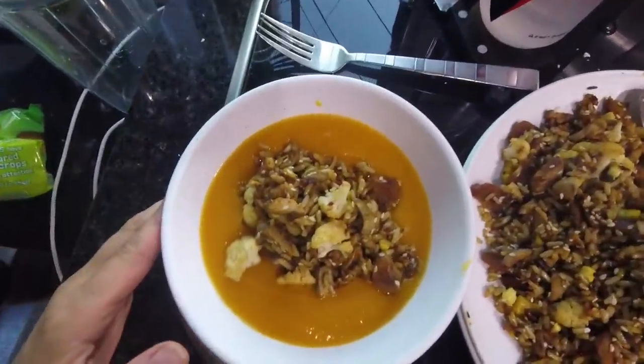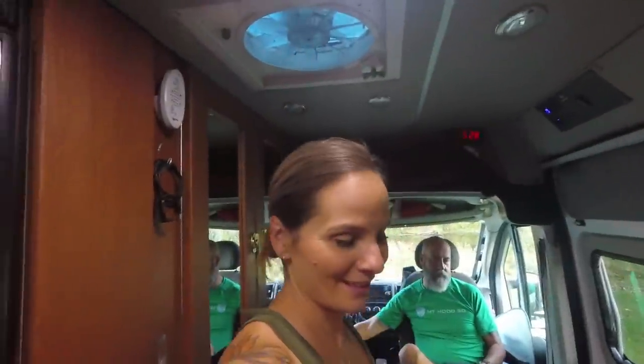I'm going to make the soup, and then I'm going to make like a little rice and bean, cauliflower, mushroom thing to go on top, like in the soup. I don't know. I just make this up as I go along. And voila, we have butternut squash soup. That's how we do it in the van.